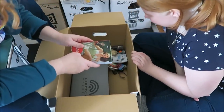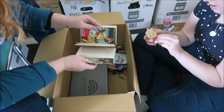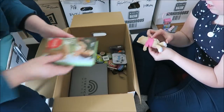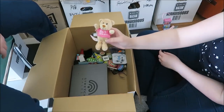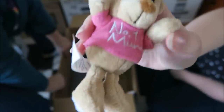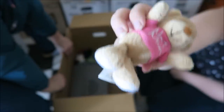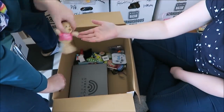I used to collect this. Coca-Cola stuff. These are really awesome pictures, but I have loads of them, so. Did I ever buy this for you, or did you buy this for yourself? I think you might have bought it for me. Number one mum! Number one mum! My god. I assume you're gonna treasure this forever? Yes.